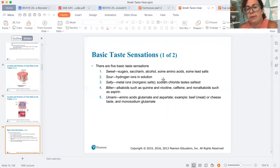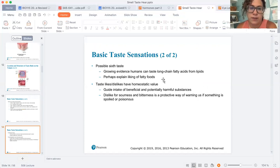Then we have umami, which is mainly from amino acids, glutamate and aspartate. Sometimes beef, cheese, and then MSG, if you care to have that in your diet. These give an umami type of flavor. There's new possible evidence that there's a sixth taste, and that's the ability to taste fat. People look for fatty foods, but also fatty foods tend to light up the pleasure centers in our brain because we think we're satiated. So different things there.